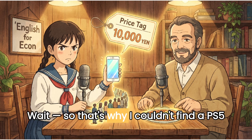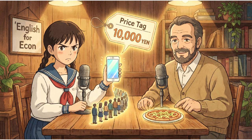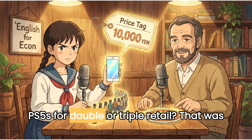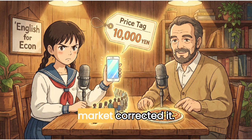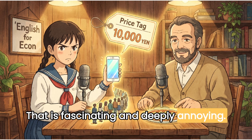Wait, so that's why I couldn't find a PS5 for 2 years? The demand was huge, but they hadn't made enough? Exactly. And remember people reselling PS5s for double or triple retail? That was the real equilibrium. The official price was too low for actual demand, so the resale market corrected it.